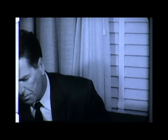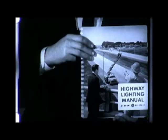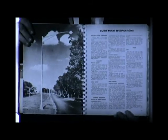We're trying to do our part in the outdoor lighting department. The first tool that we've sent you is this highway lighting manual. Here for the first time we have a complete simplified layout for the highway job with specifications, recipes, and the whole story in one place. We hope that you're using this with your customers.